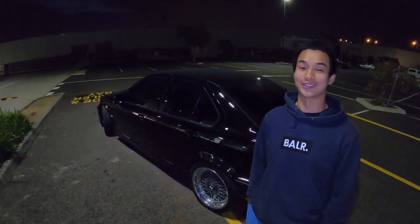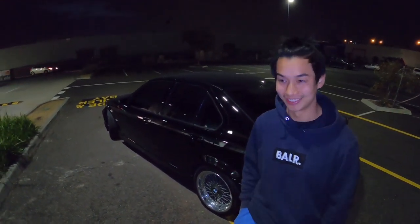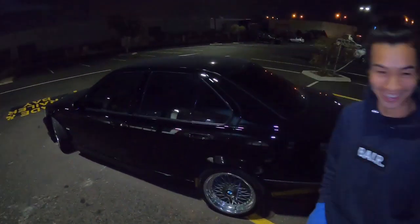Oh, I want throwing stars now. The BMW throwing stars. People who know BMWs know what the throwing stars are. They look really good. If anyone's got some throwing stars, hit us up in the comments. We're looking for some now. Hit me up maybe next year.